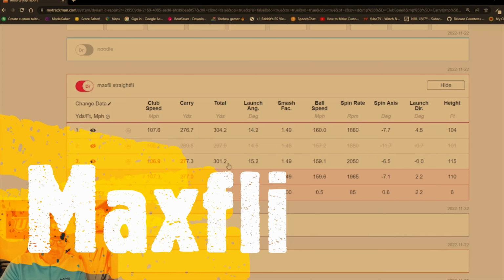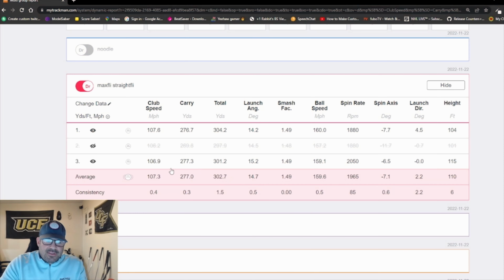This ball, the Maxfli Straight Fly. Now, this is low 106.9. I probably could have carried this 280, 281. This ball impressed the hell out of me. Now, I'm going to be very honest, and I'm going to just say this. I've played this. I've tested this. It's one of my first videos. I can probably annihilate this ball.